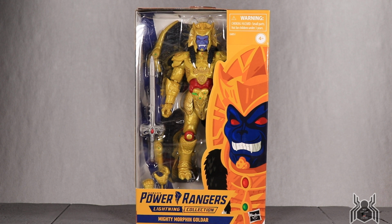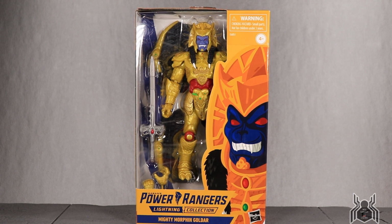Hey guys, MCU Collector here with another figure review, and next up is the GameStop exclusive Hasbro Power Rangers Lightning Collection Mighty Morphin Goldar. This one is a dream come true because it's Power Rangers from when I was a kid. And the fact that we are now getting villains, you know, we had Lord Zedd, we now have Goldar, who knows who's going to be coming next.